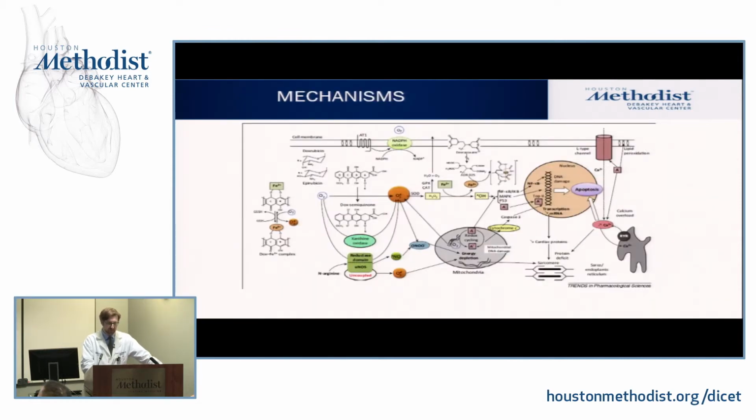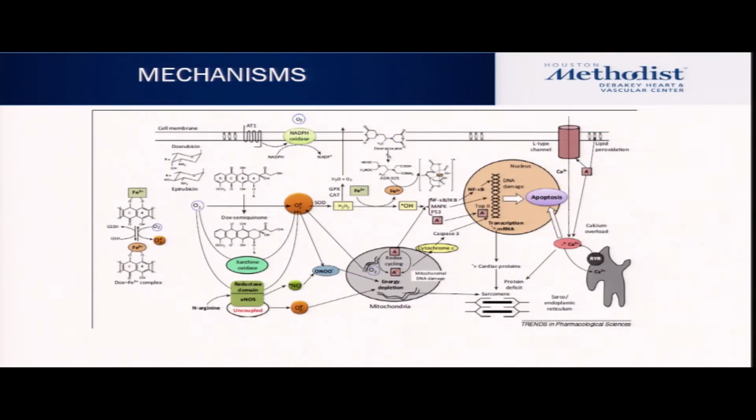So what are the mechanisms of anthracycline cardiotoxicity? There's been lots of different theories over the last few decades. The most commonly touted theory up until recently at least was the oxidative stress free radical formation theory. Certainly iron binds with doxorubicin and leads to oxidative stress. Also, there's evidence for the role of mitochondrial damage.